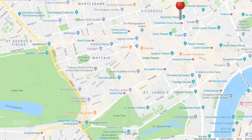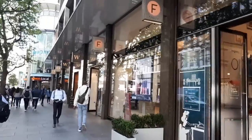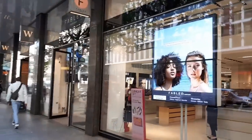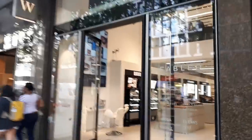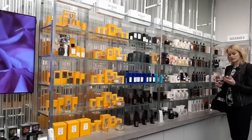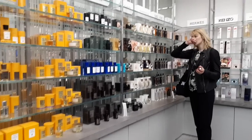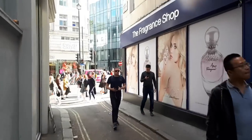Next on our shopping trip stop is up through Fitzrovia to Tottenham Court Road area, and there is a store that you may not have heard of, which is a fairly recent addition to the perfumery shops in London, and that's called Fay Board. And Fay Board is actually run by Marie Claire, the magazine group. And it's very bright, it's airy, it's modern, it's very easy to shop in here, and it's got quite a relaxed vibe to it. And it's really popular with those people that work in the area.